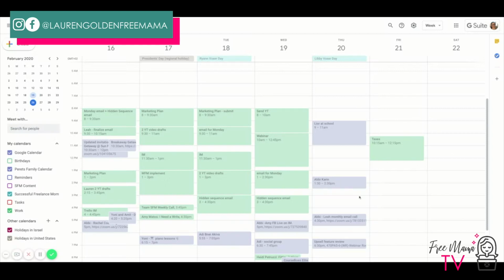So I pretty much live and die by my calendar. Time blocking is really hugely important to me. If it doesn't get written down, I know it's not going to happen. If it doesn't get scheduled, I know it's not going to happen. So I block out the time that I need to work on everything that I need to work on, and that's pretty much how I run my days.